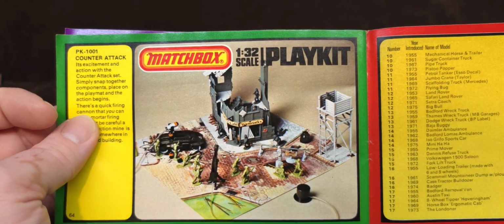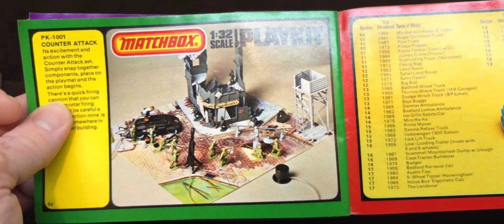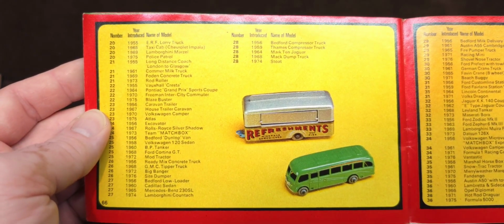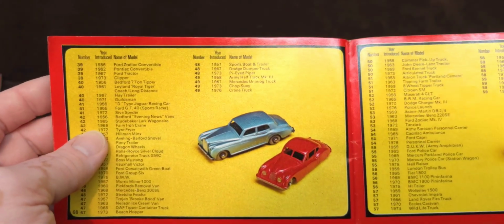Wow. 132 play kit. Well, war zone. Crazy. Crazy, bro. Yeah, that's the ice cream truck, dude. That's really cool. Refreshments. Nice. Man, this catalog's huge.